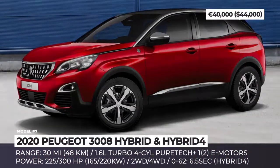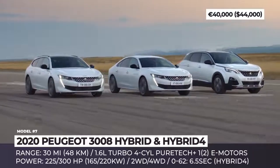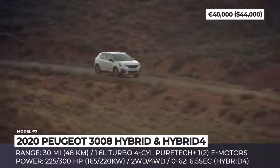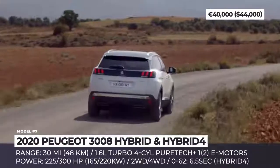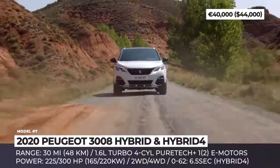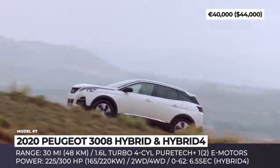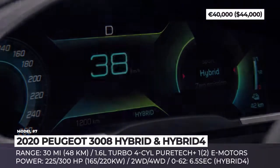Peugeot 3008 Hybrid and Hybrid 4. This compact crossover becomes one of the first models from Peugeot to arrive with a plug-in hybrid powertrain. Alongside the 508 sedan and sports wagon, the 3008 Hybrid 4 is scheduled to arrive this fall. It will be powered by a 1.6-liter PureTech engine tuned to net 180 horses, a 13.2 kWh battery plus two electric motors, one linked to the front and another to the rear suspension.